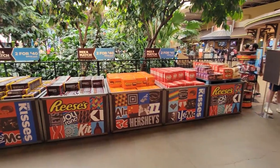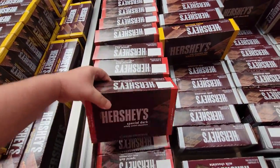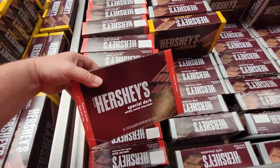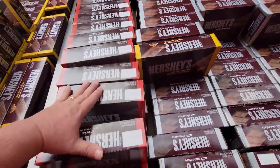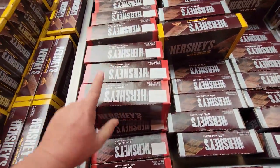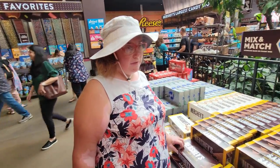No matter where you go, you smell chocolate. And they have cases of your favorite Hershey candy bars. I mean, a whole case, like 36 bars. Two for $40. You can get two cases for 40 bucks. That's a good deal. That's a lot of chocolate. But it's a good deal.